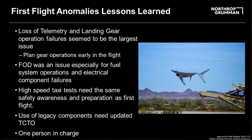Good line, yeah. Right. So we've gone through some of these anomalies today, and there are themes. A lot of programs have telemetry issues. A lot of programs have landing gear issues.